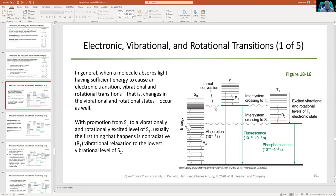The wiggly lines here mean that there's a state change, but no photon is created during this process, right? So here's a non-radiative transfer to here and a non-radiative transfer down to here. And the energy is all dumped into translational modes of motion, presumably, right? Now, once it relaxes here, there are really another two possibilities, right?